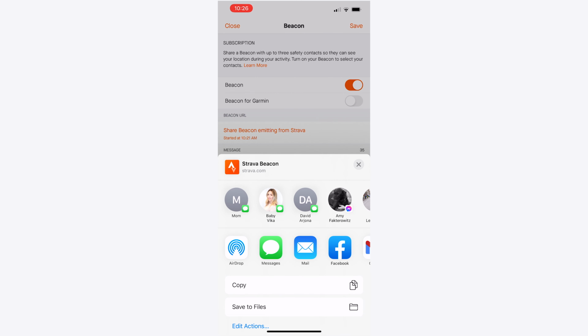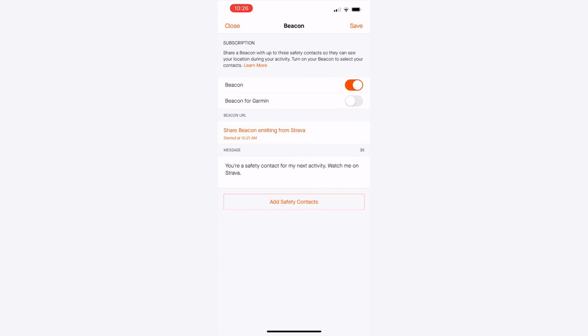So this is really nice if you're going out for a long run or somewhere far you've never been to, and you just want to let people know in case you do get lost, for safety. And once you start the run, you can send a text to them, and then basically they'll be able to track you. I do believe that the users do need a Garmin or a Strava account to be able to live track you. And you can also select Beacon right when you start a run. It's on the bottom right. There is a Beacon option to send Beacon or start it when you're going for a run or ride.